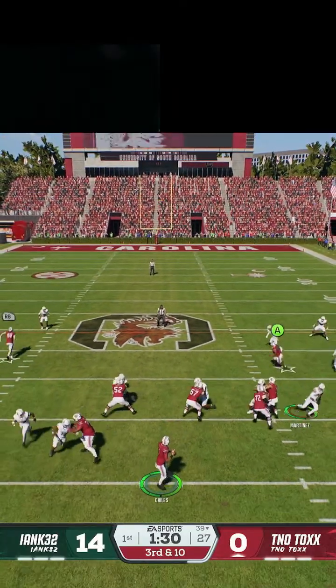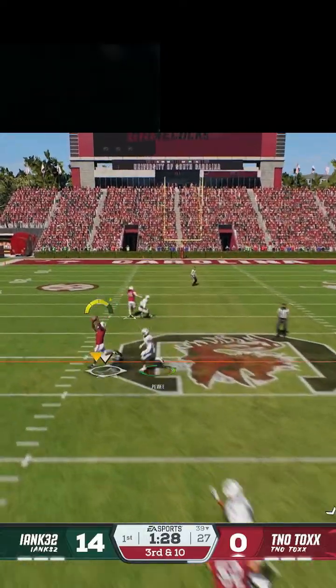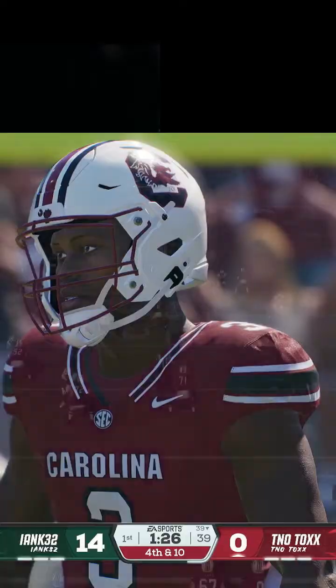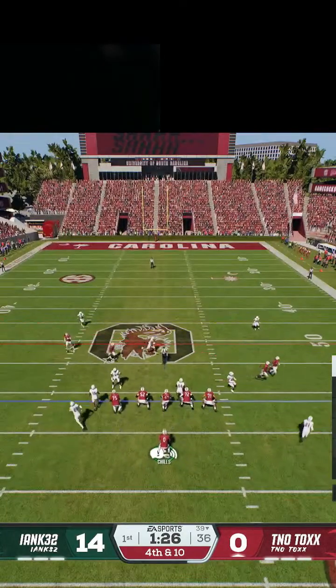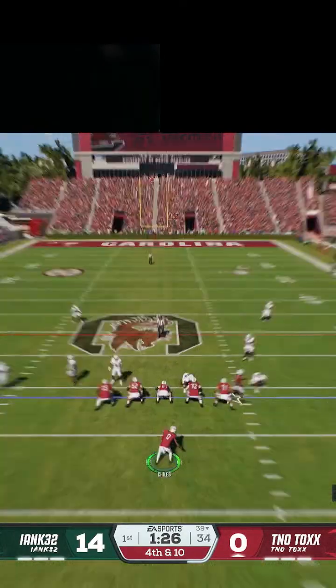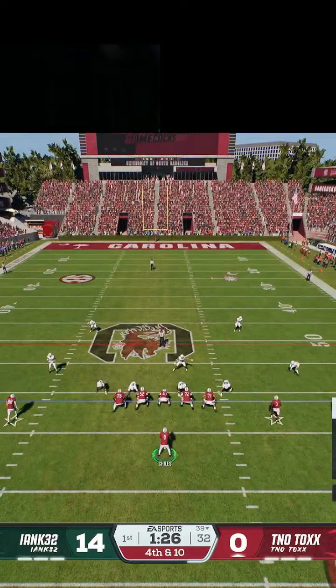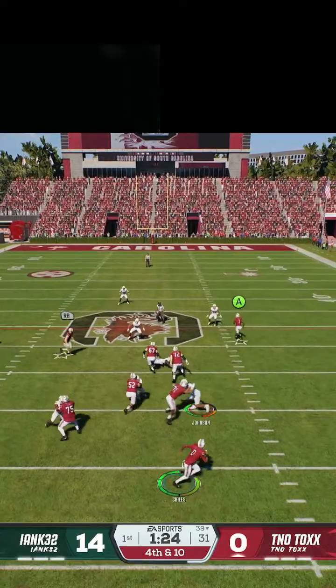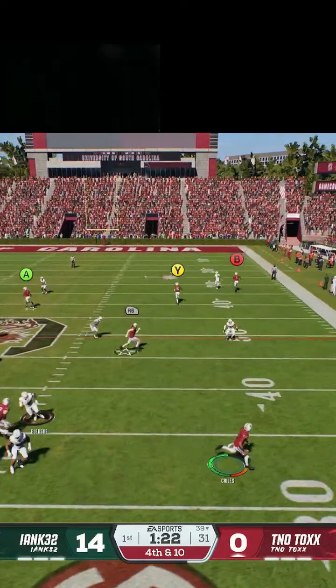Back to pass, it's Childs. Takes a hit as he fires. Had it right in his hands in the middle of the field, and it trickled to the ground. It'll be fourth down. He might want another play. On fourth down, he'll try to toss it. Escapes the pressure going right.